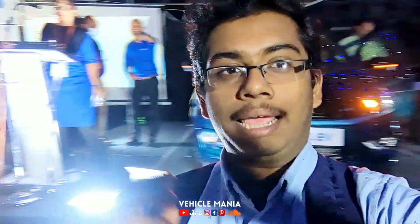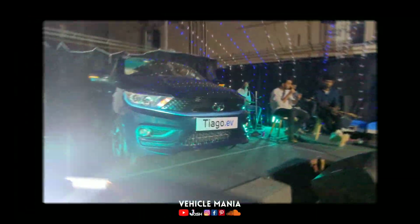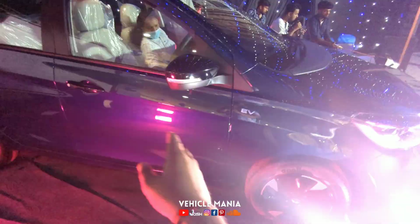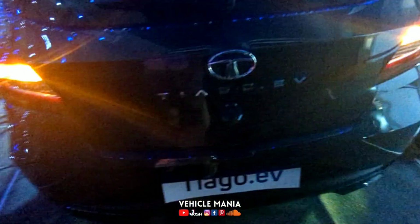Tiago.ev. A lot of people came for the launch, so I was waiting for the people to disperse so that we can clearly review it. It's right behind me. So guys, here is someone singing over there. Anyways, let's get to our matter. So this is a Tata Tiago.ev, and here is the Tata logo, Tiago.ev badging.